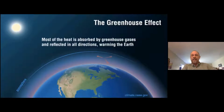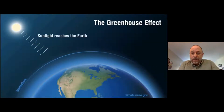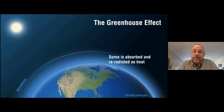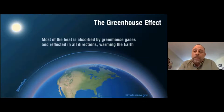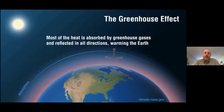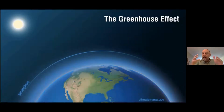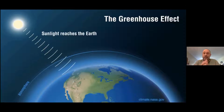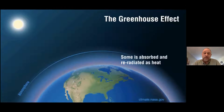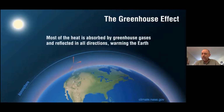And the idea is that as the sunlight comes in to a planetary body, if it doesn't have an atmosphere, it basically kind of gets into the planet and then it just bounces back into space. But if it has an atmosphere of the right type, some of that energy gets absorbed by that blanket of atmosphere in something we call the greenhouse effect. So the amount of atmosphere is really important, but also the type of atmosphere is really, really critical. Life on Earth, by the way, would not exist without this greenhouse effect. We need it, but there's some issues with it that we want to dig deep into and unpack during our workshop.